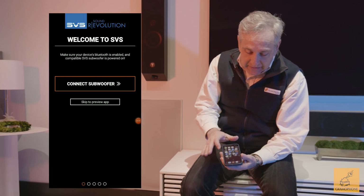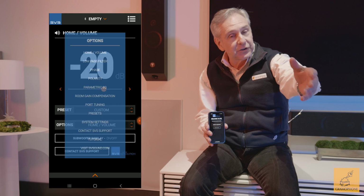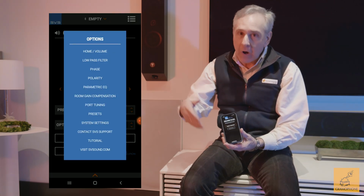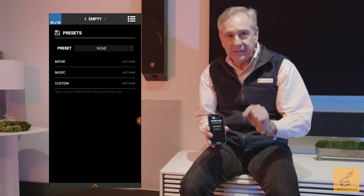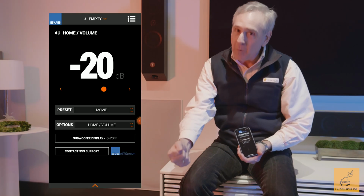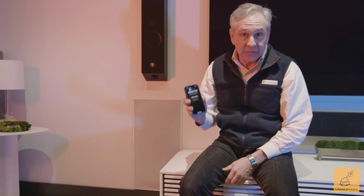So, the SVS app is really, really good, and it allows us to digitally, from across the room at your seated listening position, start changing phase and crossover point, even EQ. They were smart enough to put a number of different custom presets in here. So you can have a preset that's perfect for movies when you might want some extra bass bump, but then another one for music where you want a more linear performance. I think you'll find SVS's app to be a terrific addition to this product.